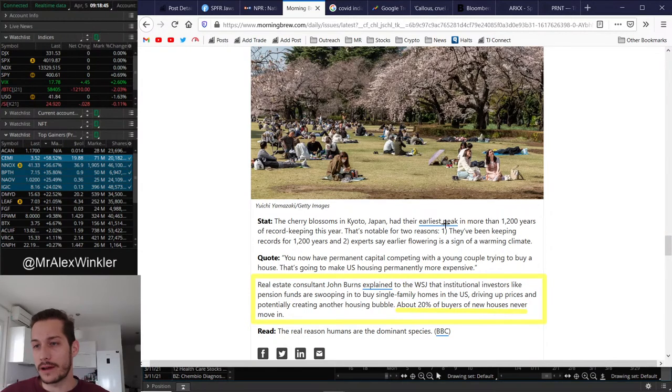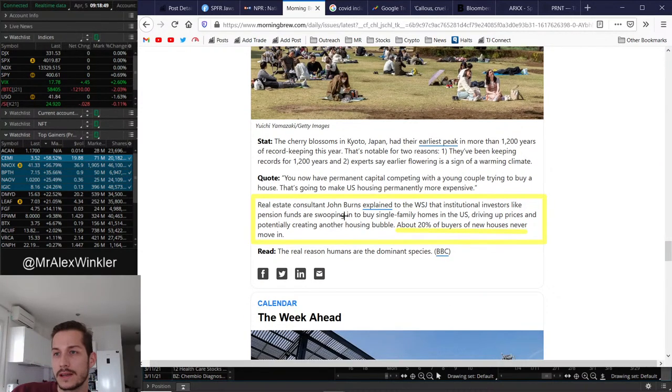Here's also a stat I found quite interesting from Morning Brew. Real estate consultant John Burns explains to the Wall Street Journal that institutional investors like pension funds are swooping in to buy single family homes in the US. I actually saw this on Wall Street Journal as well. Driving up prices and potentially creating another housing bubble in the US. That's, you know, not the greatest.